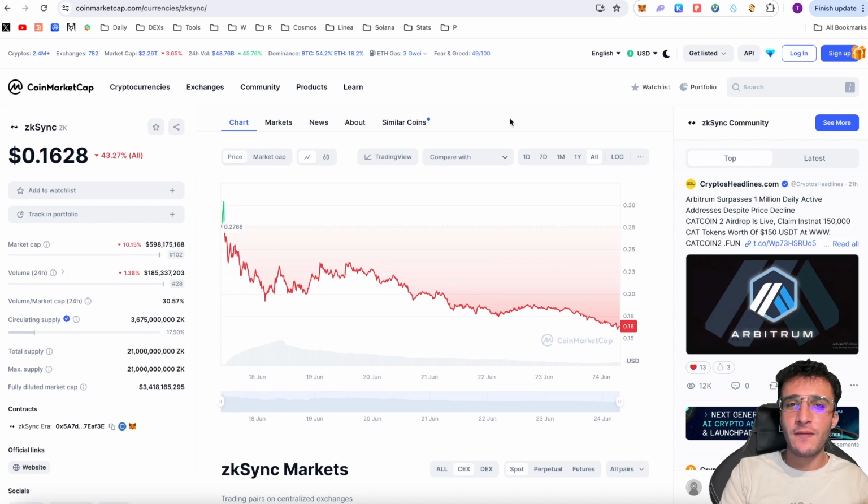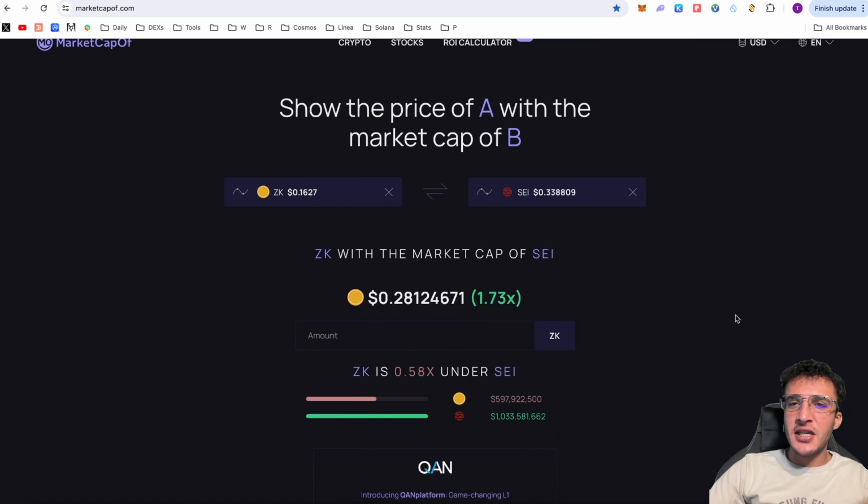However, the question is, my friends, where do I see the ZK token going in the future, in the bull run, in the short-term future? Well, if we head over to market cap of, I will tell you everything about that. So, my first step, guys, is for the ZK token to reach its previous all-time high or launch price, you could say, at 30 cents, where it would roughly have the market cap of $1 billion at the same network's market cap, meaning that ZK would do a 1.73x. Now, I had to enter the ZK token details manually in order to get this because zkSync is a new token.